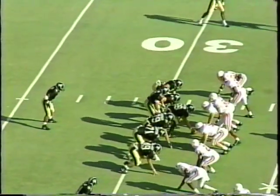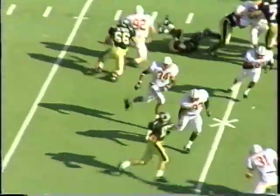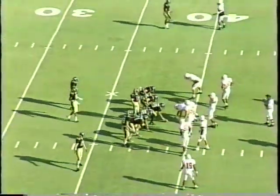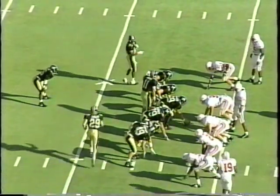One back set, 2 wideouts right, 1 to the left. Handy, quick trap play to the fullback. Oh, a bootleg, and Handy on the carry beyond the 35 to the 38-yard line. And Nebraska ahead 26-21. Can Missouri answer Nebraska's last field goal with something of their own offensively?